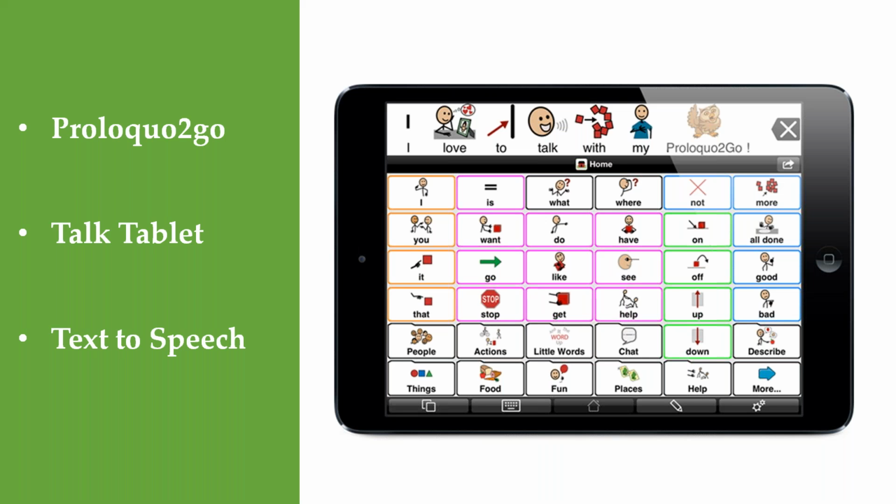It's another AAC app. This one is only $79.99, however. I think the setup is a little bit easier than Proloquo to go, and the customer support is fantastic. It's also available on Android, so it's not just iOS like the Proloquo is. And then we have text-to-speech on here.